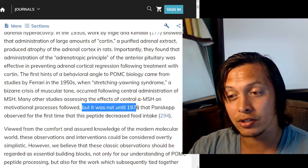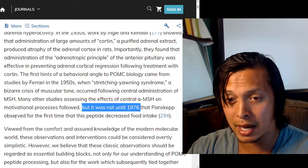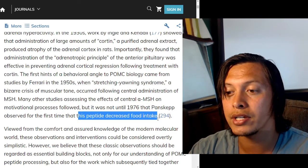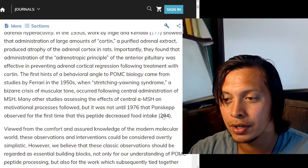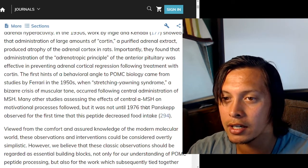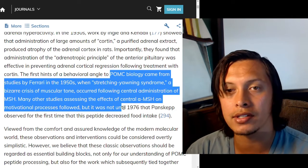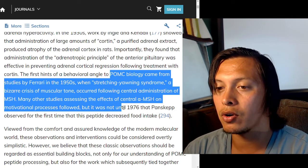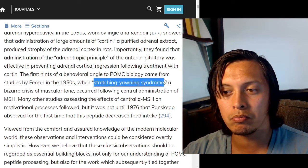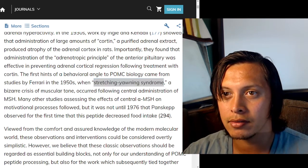But it was not until 1976 that Panskepp observed for the first time that this peptide decreased food intake. I don't know if this was being done on humans or on rats at this point, or on some model organism. But I would say probably the way that it's pronounced, I would guess it was that.